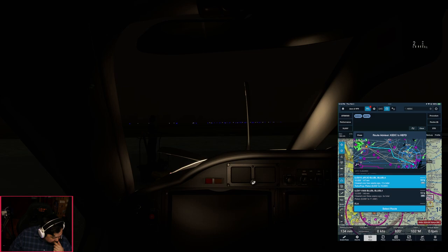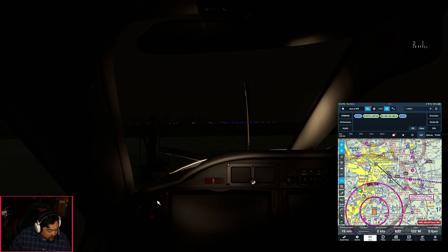Or we could just do that. But that's over a month ago. Okay. 3 weeks ago, 2 weeks ago, 11 times total. I think this is the route we're going to fly. We're going to fly the Alexi 3 JLo to BLUBL and the BLUBL 4 arrival. We will select that route. And so here we've got the JLo 3 departure, if we show that plate. And I'm just going to go ahead and add it to my list of plates.